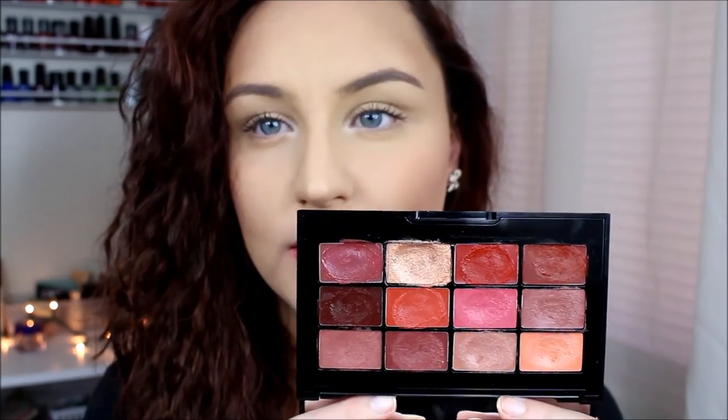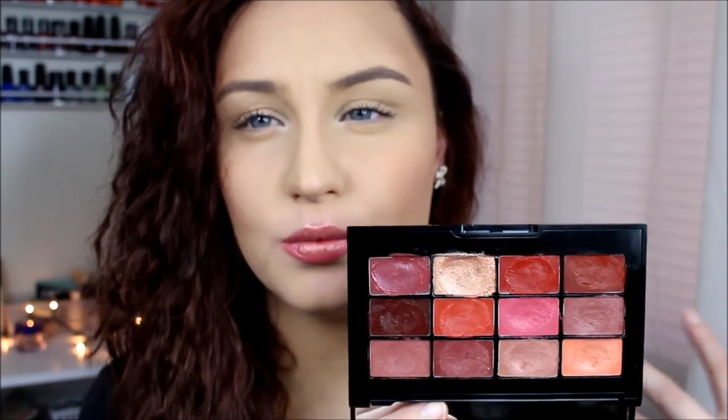This is an amazing palette. You get a lot of different shades. I will say my favorite of all of them are the red shades. I think they're really well done. The nude shades are really nice too. I just think that this color and this color right here are super similar. This one's a little bit more pink and a little more pale, but when I was swatching them on my lips, I couldn't really tell much of a difference. But the reds are so well done.